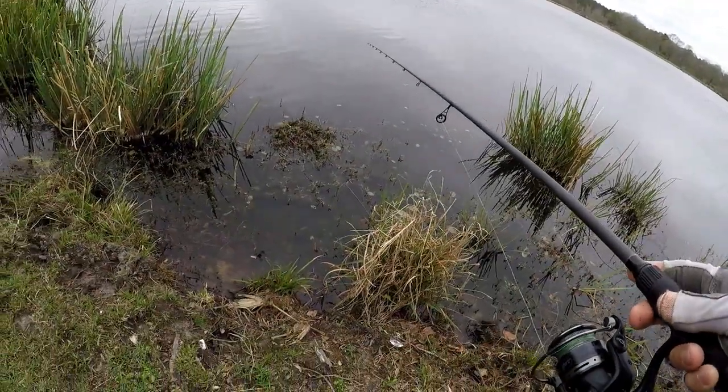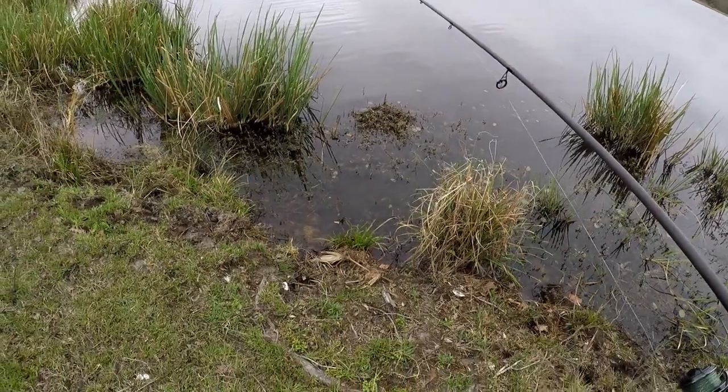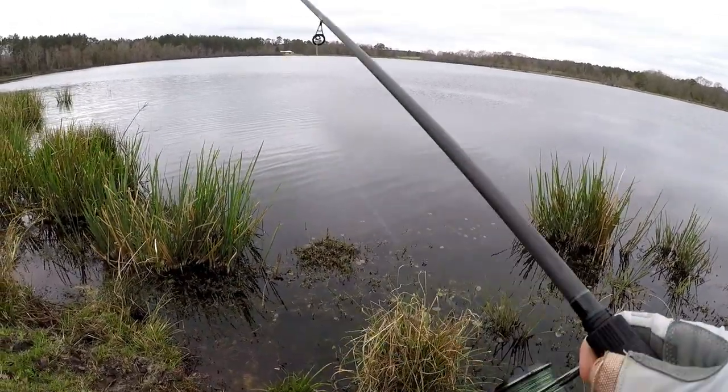I went for the green pumpkin. I switched from the June bug to the green pumpkin because green pumpkin is just so natural. It just does really well in this water. And I moved over here to this side of the pond where the wind's at my back. I mean, I got slammed.